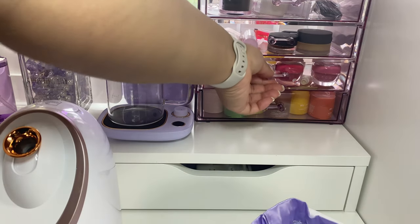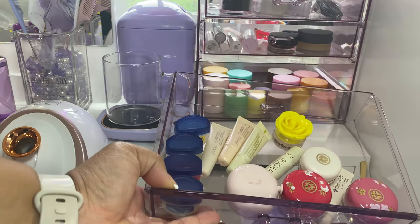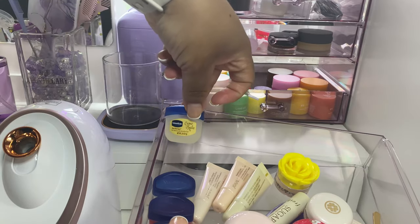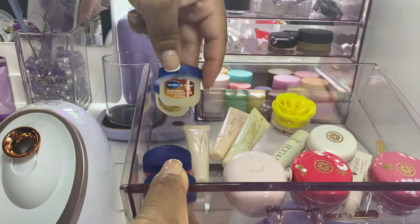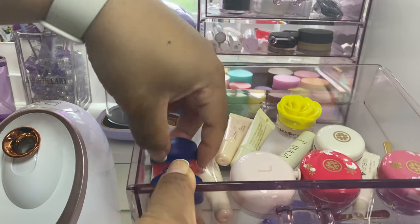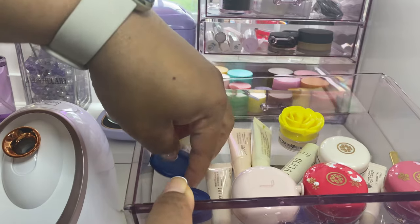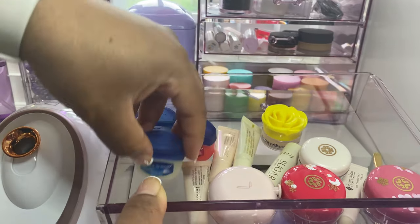Getting into the third drawer, we do have some more lip therapies in here. So I have pretty much all my little mini Vaselines over here. I have the Creme Brulee, the Cocoa Butter one, and I also have the Rose one. As you see, it's pretty much full because at the time when I bought this, I didn't realize I really didn't like the taste of rose, an original one.